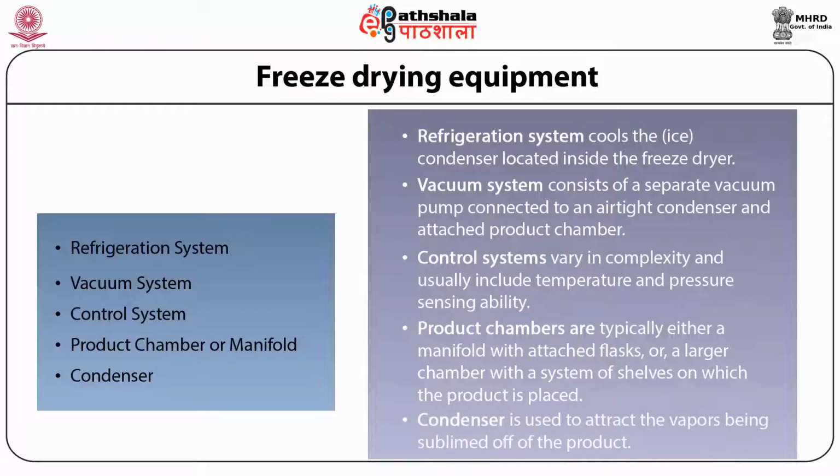Condenser is used to attract the vapor being sublimed of the product, because the condenser is maintained at a lower energy level relative to the product. The vapors condense and come back into solid form, that is ice, in the condenser. The sublimated ice accumulates in the condenser and is manually removed at the end of the freeze drying cycle, that we can say defrost step.